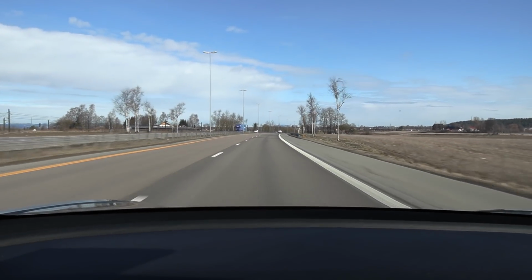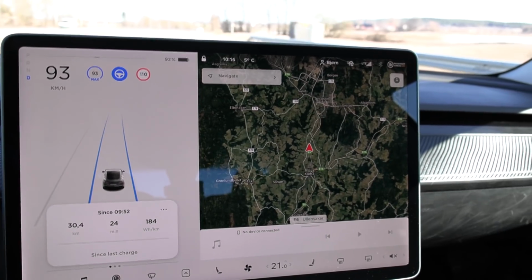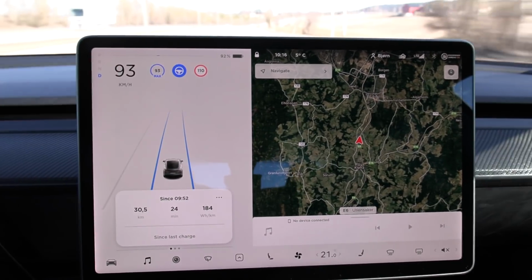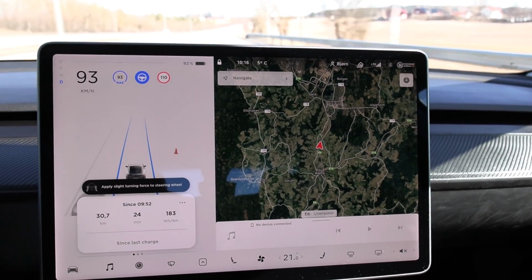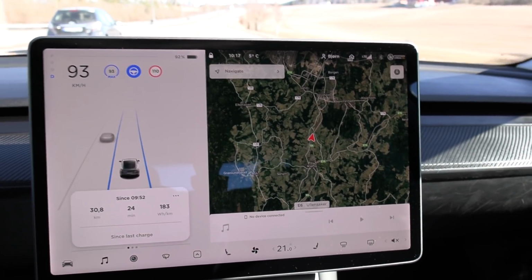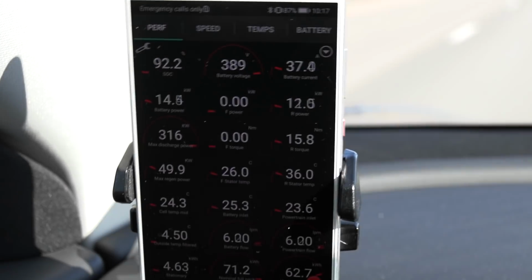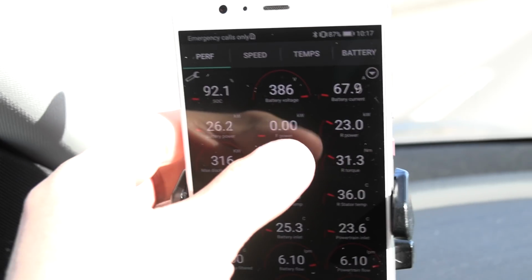We are on the move now, heading north, and we're cruising at 93 kilometers per hour. It's 90 kilometers per hour GPS speed. The reason why I drive so slow, you see it's a 110 zone, is because remember that we are testing the battery, and in order to test it and get the value as close to the nominal as possible, you don't want to drive too fast, because for example here you will see that, oh shit, okay, always tricky.